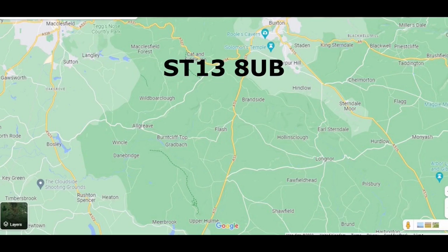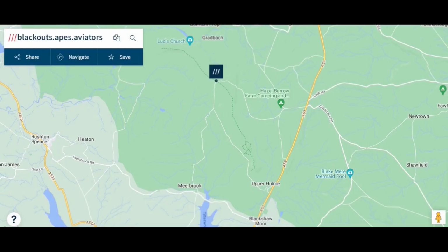If using a sat-nav, the postcode is ST13 8UB. If using the What 3 Words app, the What 3 Words are blackouts, apes, aviators.